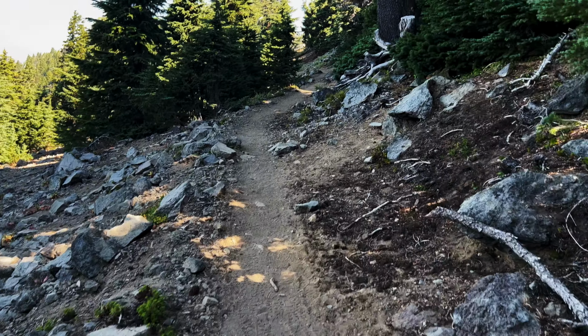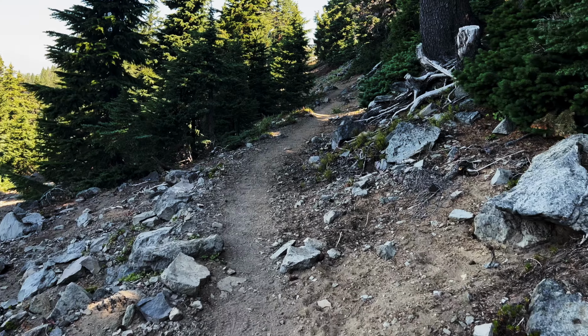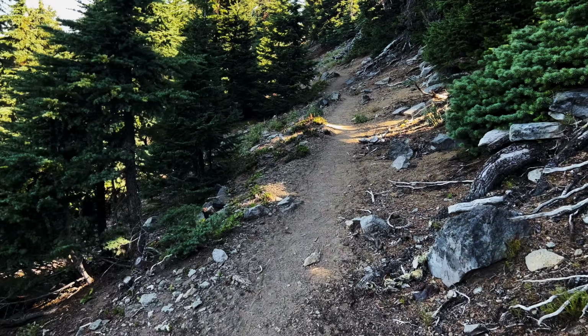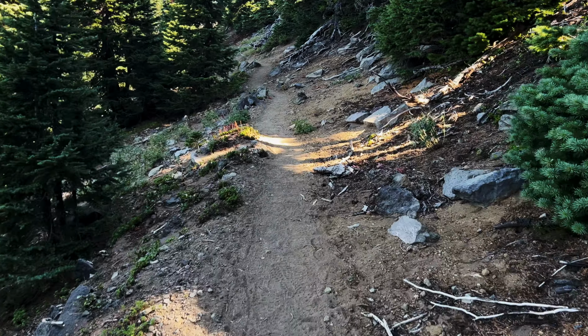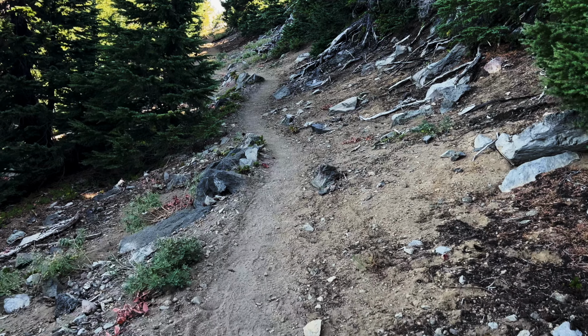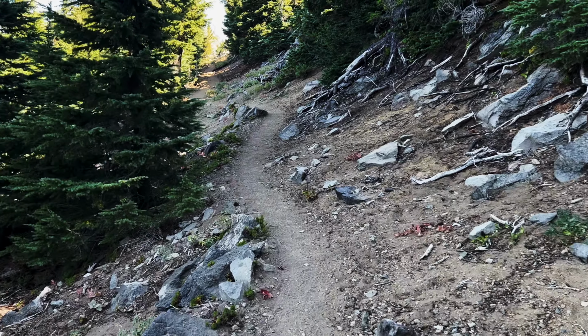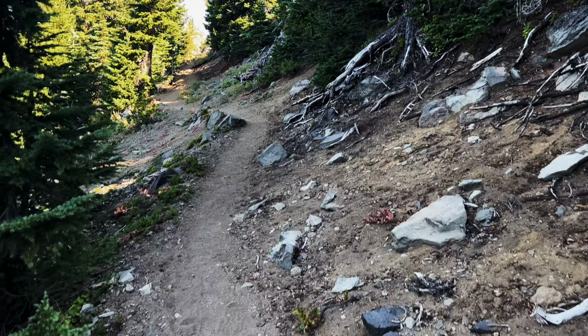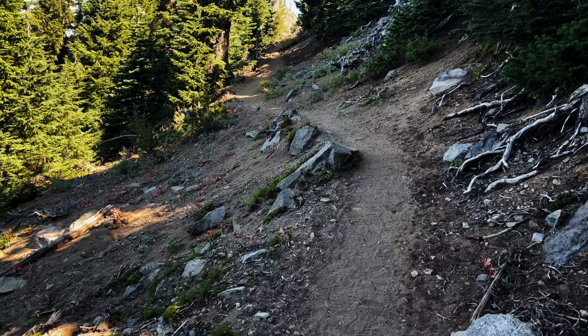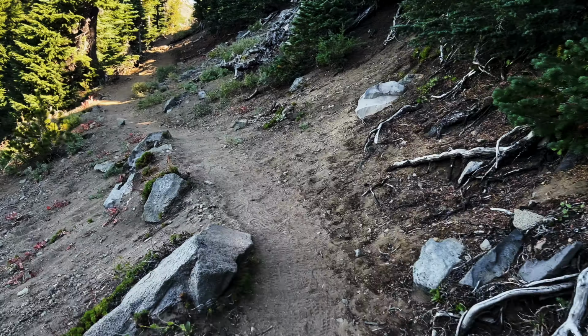We're getting very near the end of this section. We'll be coming around a corner to the money shot, the money spot, where you're at the highest point of the 24-mile loop, and you get, in my opinion, the best view of our mighty friend, majestic Three Finger Jack.